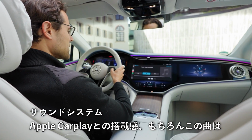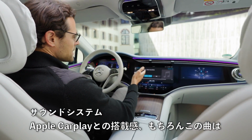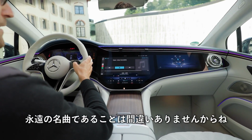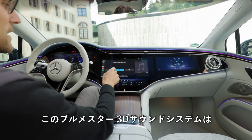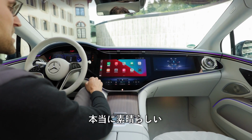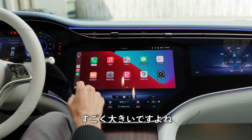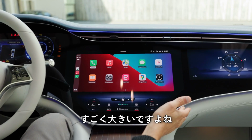And sound system and Apple CarPlay integration, of course, this song here should not be missing on any playlist. An all-time classic for sure. And the Burmester 3D sound system here, really cool. So that sounds good. And this is the CarPlay integration. I mean, this is huge indeed.